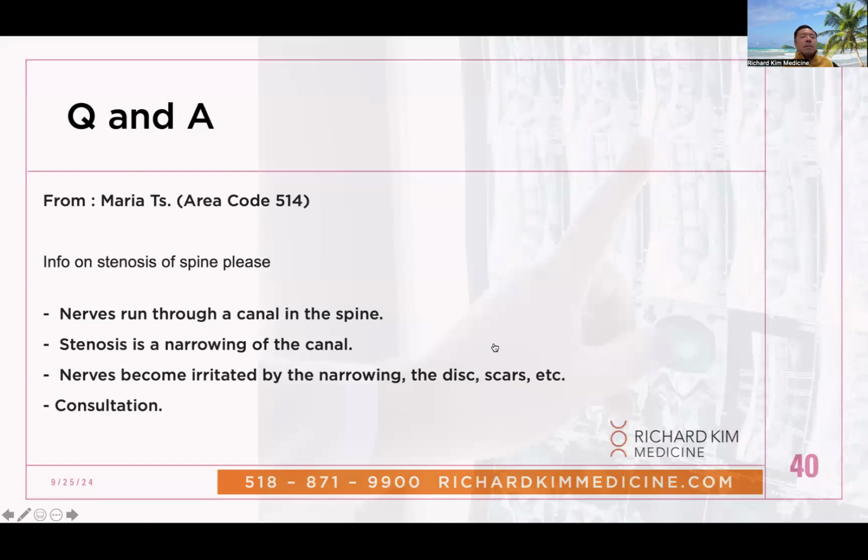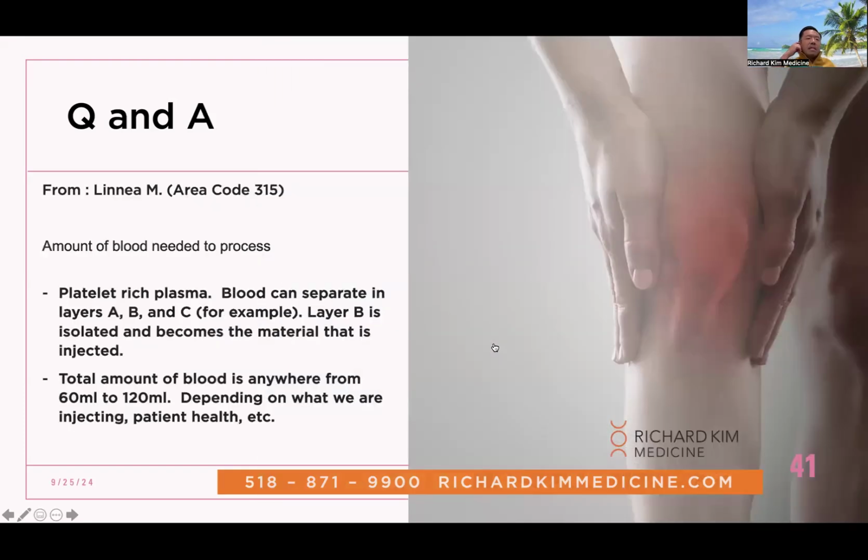Maria TS from area code 514 asks for info on stenosis of the spine, please. So again, we're talking about the canal and the nerve running through the canal of the spine. The stenosis is when the canal narrows. Nerves are then irritated because of this narrowing. And this can be narrowed by, or the irritation can come from, the disc, the scarring, a number of issues in the spine. For us, having that consultation, getting in contact with you and reviewing this all together with you is a really important first step.